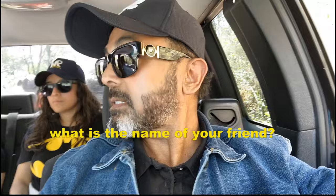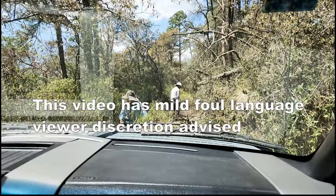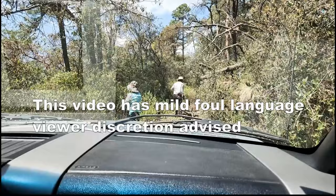¿Cómo se llama tu amigo? Celso. Celso? Celso is our guy who takes care of the ranch. He's not cutting the tree. This is the Mexican way. It's called no me chingas. Chingas mucho arbol. Chingadera. These are all words you say. It's an expression.